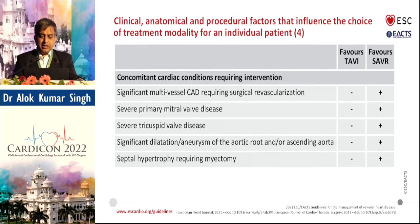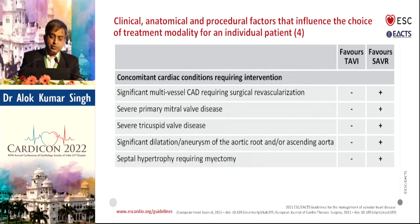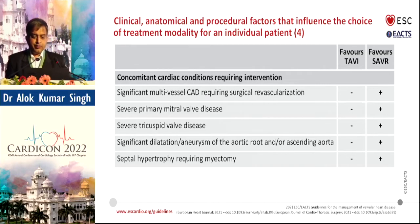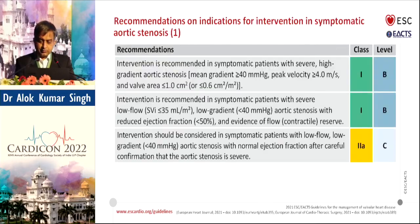And significant multivessel CAD requiring surgical revascularization, surgical is preferred. If associated mitral valvular disease and tricuspid valvular disease is there, then again surgical is preferred. If there is significant dilatation and aneurysm of the aortic root and ascending aorta, apart from that, if massive septal hypertrophy is present, again surgical is preferred.